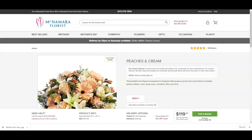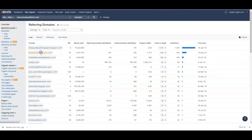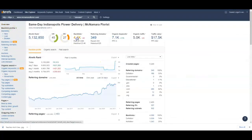Okay, so next thing we're going to talk about is backlinks. Okay, so let's go ahead and go to the overview here. So the next thing we're going to talk about is backlinks. Okay, so they have 4,000 backlinks coming from 349 domains. Okay, they're showing up on Google for just over 7,000 keywords, and they're getting 5,000 traffic a month. I want some of that to go to you. Okay, that's the whole goal of this.